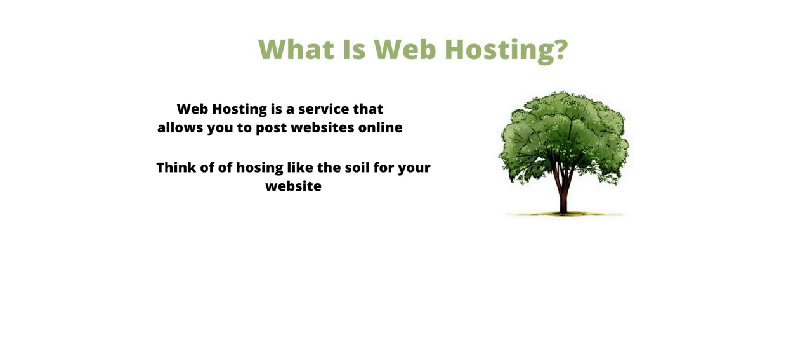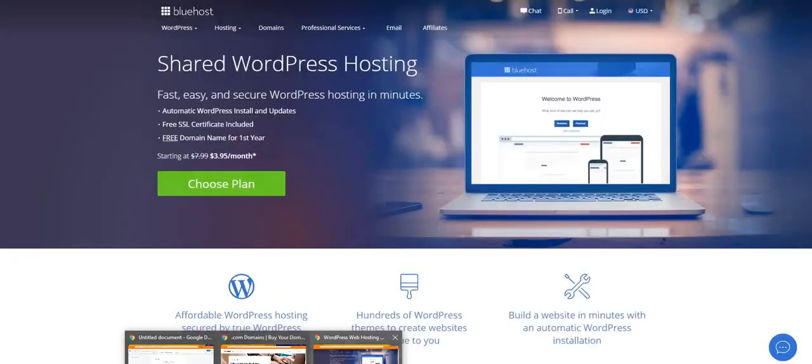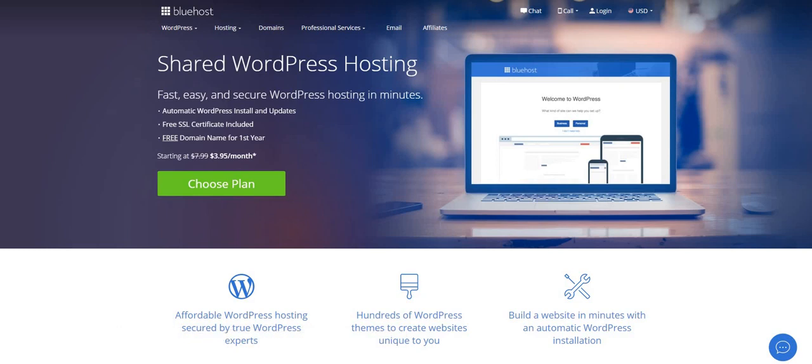Now, why having good web hosting matters is because if you want your website to be on the top page of Google, then good web hosting will provide this. Also, if you want very good site speed. Now let's get into the top 5 best web hosting platforms for a small business in 2020.